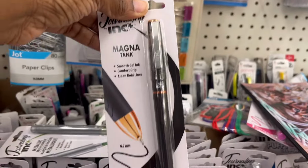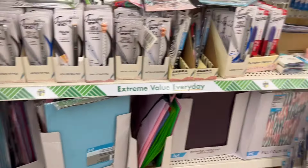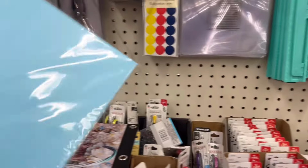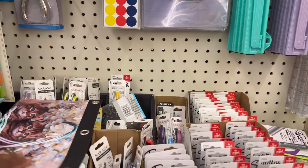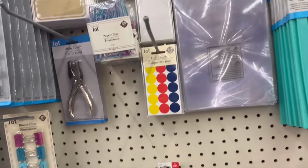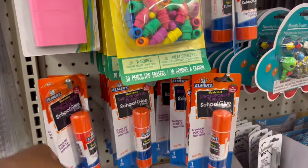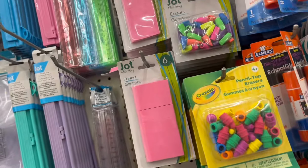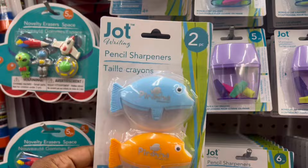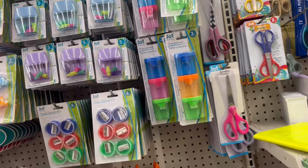Ooh, they have like formal. More folders, dividers down there. So you can see more folders. But this is a two set. And they've had this design for years. Hole punchers, the big Elmer glues, index cards, rulers. Well, they brought these back. These are good for like siblings.